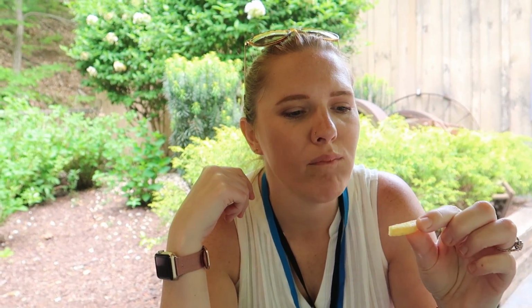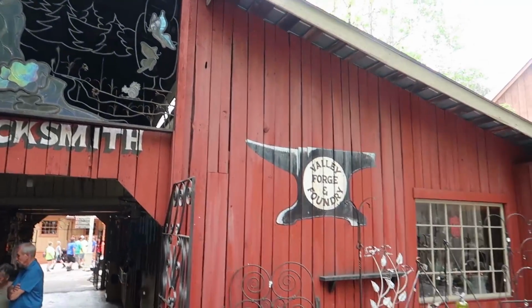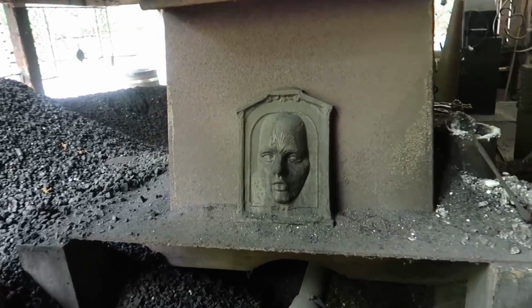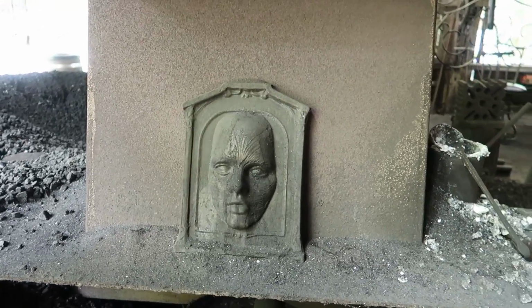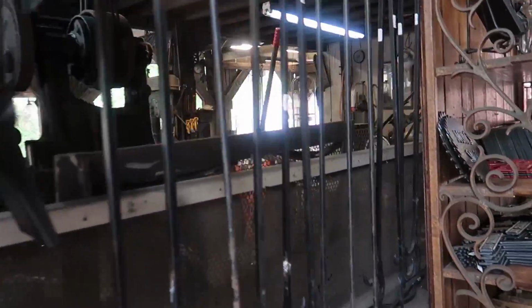Special Tennessee potatoes. We call them Tennessee taters. I think you're right. We're headed down to Lightning Rod right now, but we're going to pass through the blacksmith. Wow, that is frightening looking right there. A real working blacksmith shop. Make you all kinds of stuff.